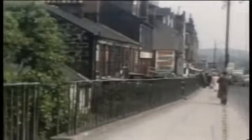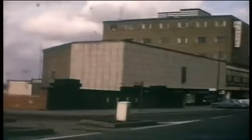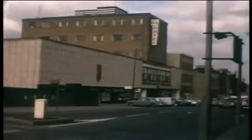1960 saw the beginning of a transformation of the town of Motherwell. This film shows the town as it was then and as it was 10 to 20 years later. This site in Mary Street was earmarked for the building of the hotel. The hotel has now been completed.